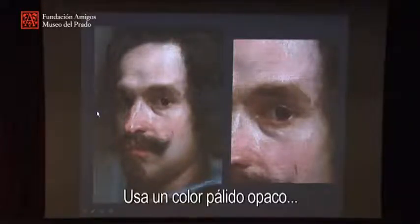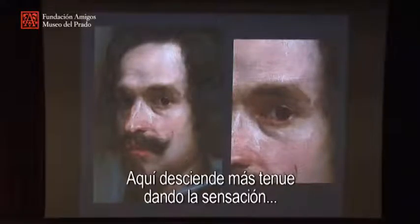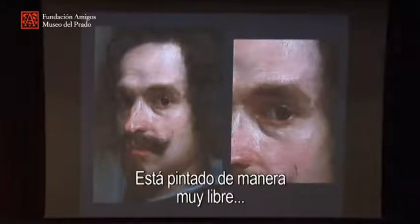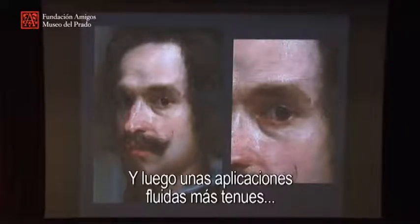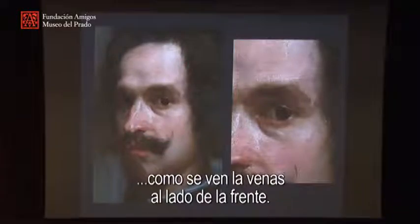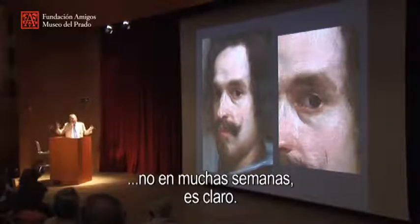He uses opaque, pale color over this monochrome undermodeling to begin to create the flesh tones. Here it's pulled down more thinly, and so you get the sense of the beard, as it were. I said to everyone, this has become my favorite mustache in the whole of art history. Just so freely, effortlessly painted, and the way it moves around the corner of his face here. And then more thickly fluid applications of pinks and white paints that suggest almost a sort of moist skin. It feels like a living skin, the way the vein just travels up the side of the forehead. And yet, I think everyone can sense that this was painted with intensity, but nothing labored, and probably not quickly, but not over many, many weeks, clearly.